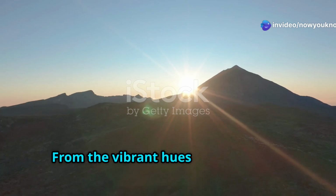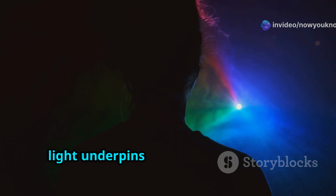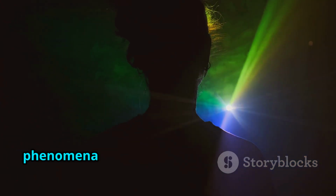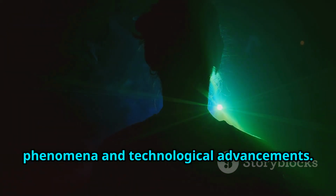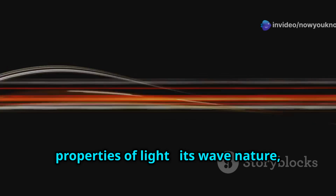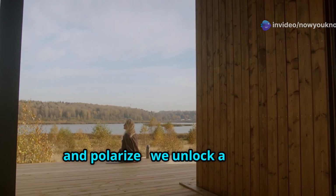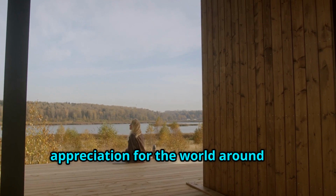From the vibrant hues of a sunrise to the intricate workings of our eyes, light underpins a vast array of natural phenomena and technological advancements. By understanding the fundamental properties of light, its wave nature, its ability to scatter, interfere, diffract, and polarize, we unlock a deeper appreciation for the world around us.